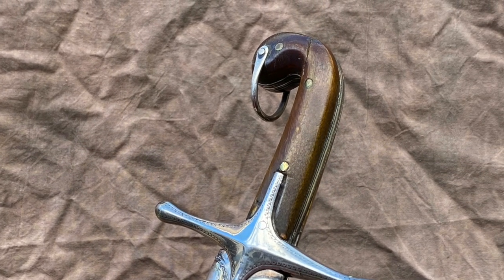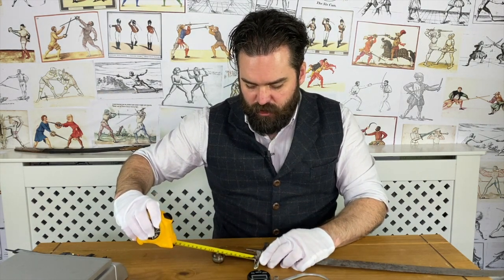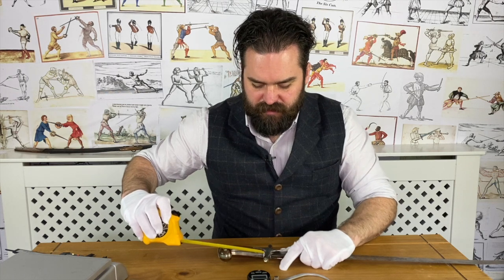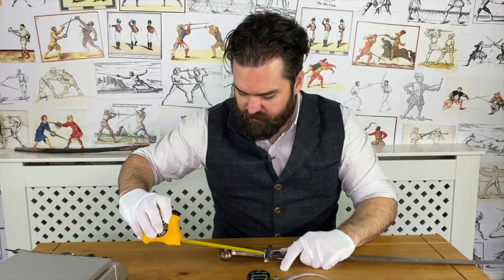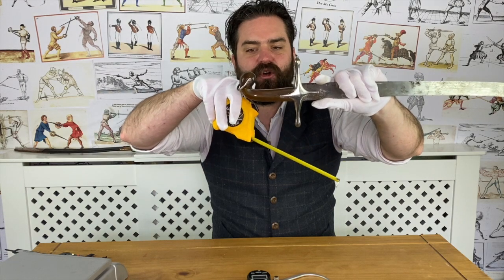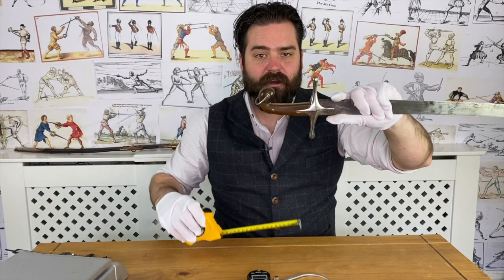So let's now look at the hilt components. So the grip length, let's include everything, including what we'll call the pommel, this section here. It is 10 centimeters from the cross of the guard to the end of the pommel. The space inside the grip here, from the edge of the silver guard into this nook here, so the maximum space that you have available is 8 centimeters, which is not very much at all.